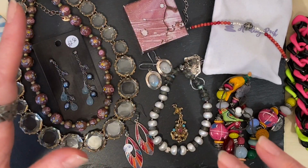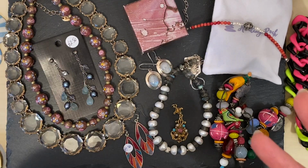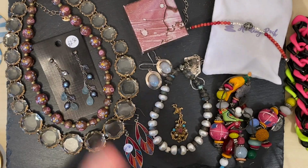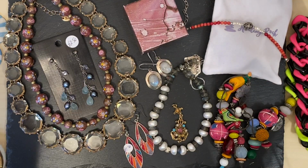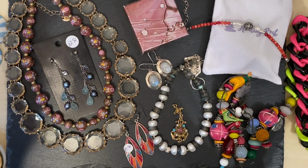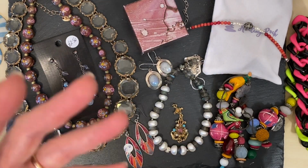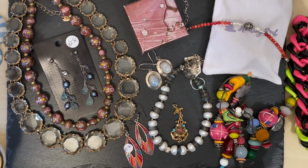There is all sorts here, ranging from things that I was given for free up to, I think the most that I paid was about £10. So there's a whole mix of things. There's more off screen that you can't see and I'm going to go through each piece. I am a reseller and an upcycling jeweller, so I'll tell you what I intend to do with these pieces as we go through as well.